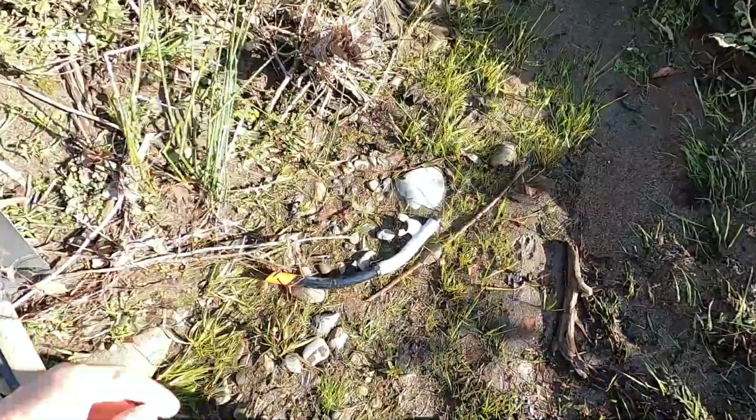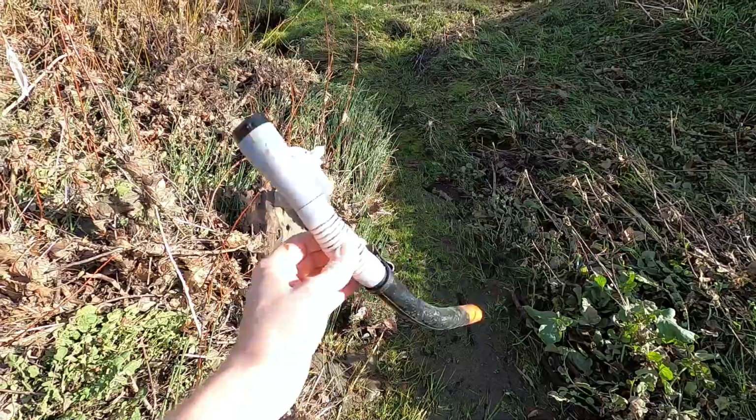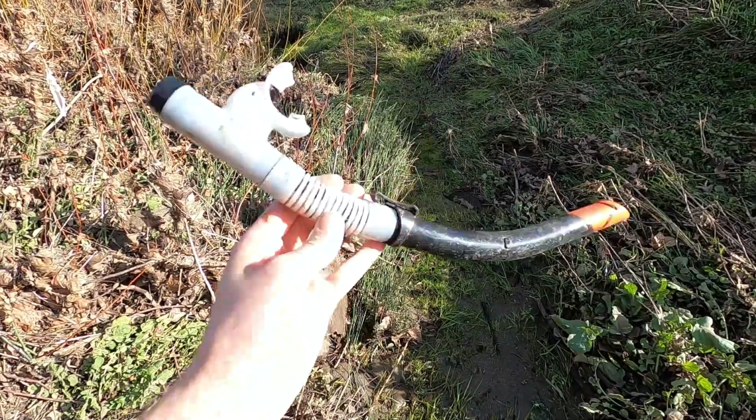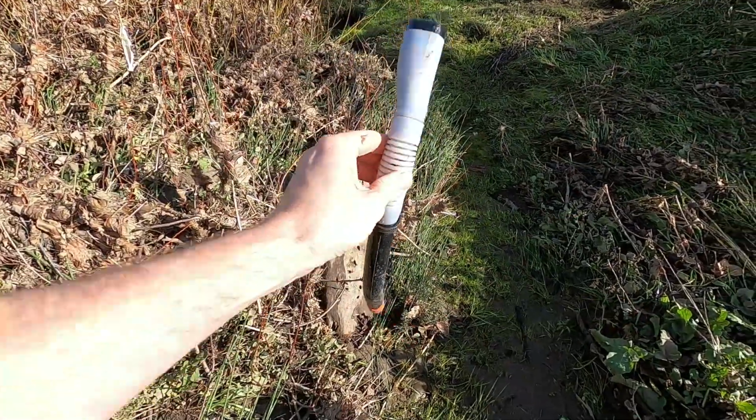Second trash find of the day. This one's pretty cool. We got ourselves a snorkel. Never seen one with dots on the bottom. Well, better out of the river than in. It's full of dirt.